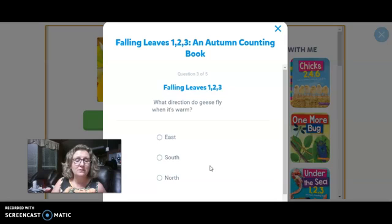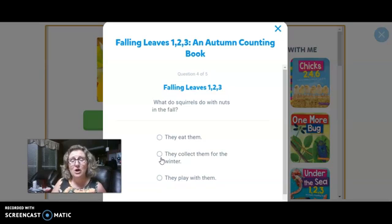What direction do geese fly to get warm? Where do they go? Let's see. I think they go south. In the winter, they go south to get warm. And what do squirrels do with nuts in the fall? Do they eat them, collect them for winter, or play with them? You might say they eat them, but I think that the right answer on this question is they collect them for winter.